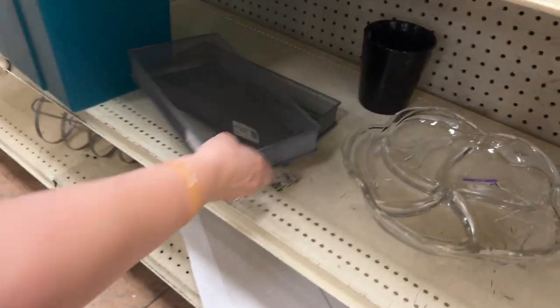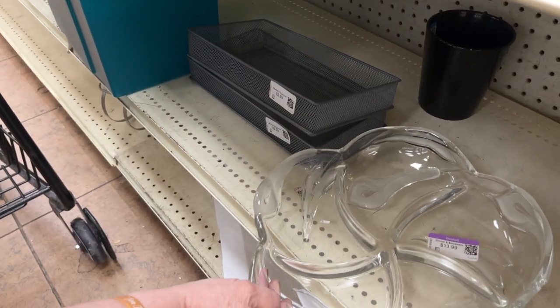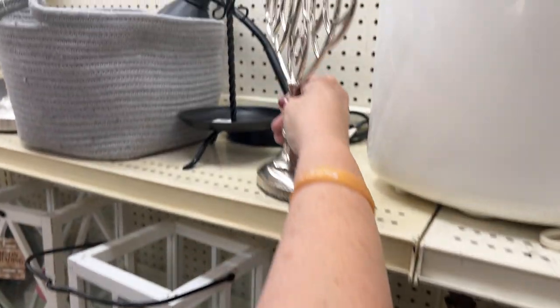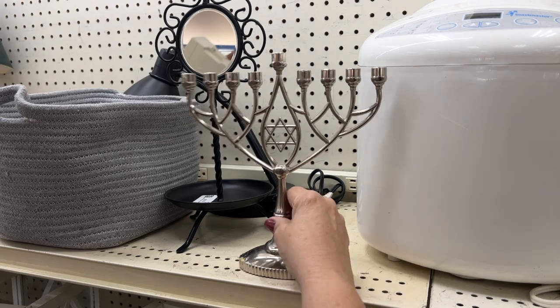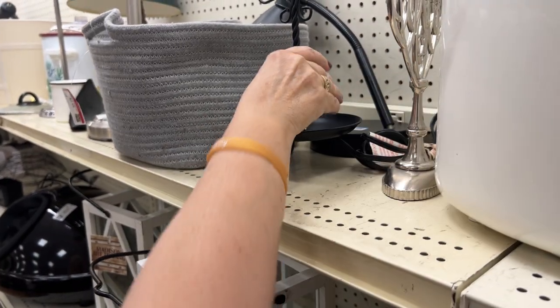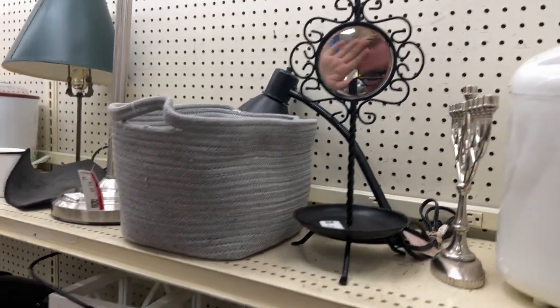All right, down here, we just have some trays. Useful little trays and a glass dish. Again, that looks like a Mikasa. Looking up here, we have a menorah. Very, very nicely done, except the bottom is extremely scratched. So I think we're going to have to leave that. And here we go with another jewelry piece.